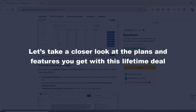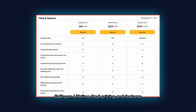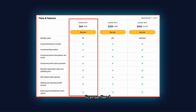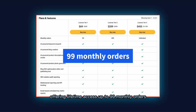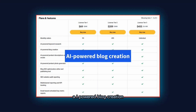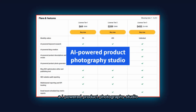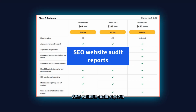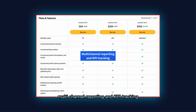Let's take a closer look at the plans and features you get with this lifetime deal. Boardroom lifetime deal pricing and features. License Tier 1, $69, original price, $288. Offering lifetime access, up to 99 monthly orders, AI-powered keyword research, AI-powered blog creation, AI-generated product descriptions and emails, AI-powered product photography studio, SEO website audit reports, multi-channel reporting and KPI tracking.